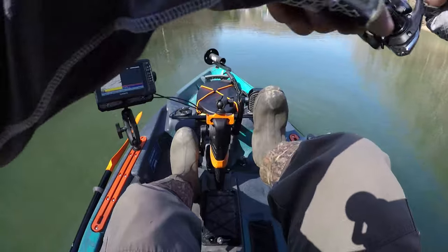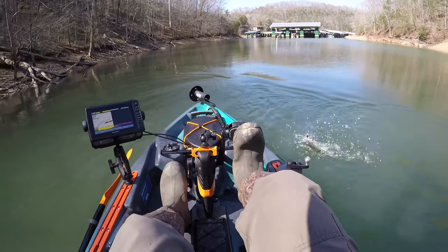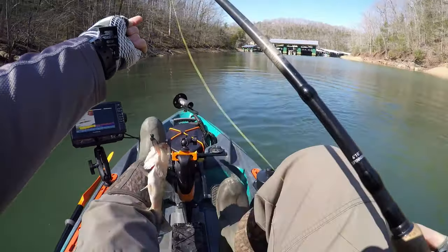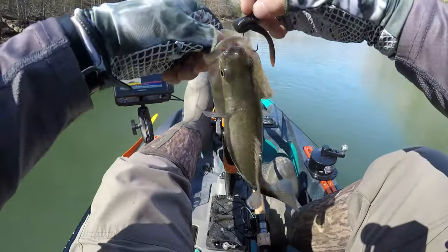There we go. Oh my God. What is chasing my fish? What was that? Oh my God, I don't know if you guys could see that or not. Holy... Oh my goodness. That scared the crap out of me. I think it was a big muskie.